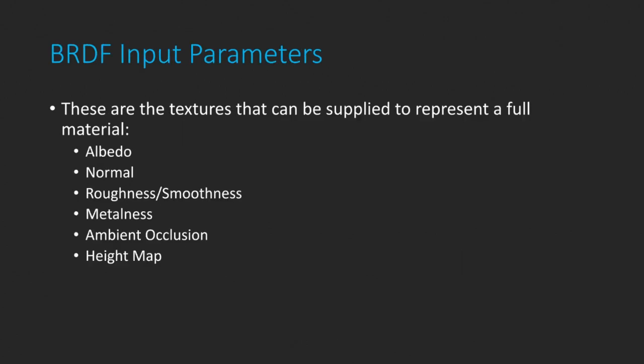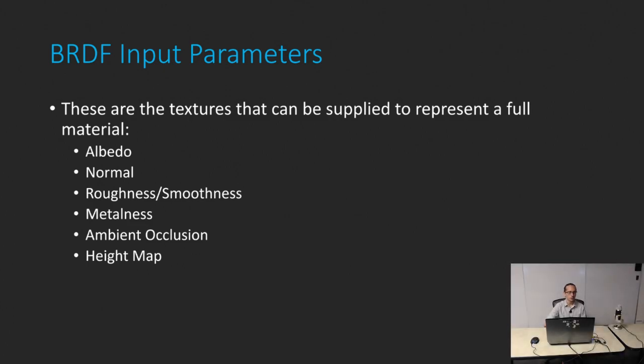So just at a high level for the BRDF, these are the input parameters that we have. These are usually created by artists in texture maps that we sample in shader code. Albedo, which is the diffuse color I was talking about earlier. Normal is describing the normal at the surface. Roughness or smoothness, depending on what your pipeline is. You have a metalness, which is interesting. We haven't talked about that yet, but an artist can define if a material is metal or non-metal. And then you have ambient occlusion and height map. Those two are optional, but can give you better looking materials overall.